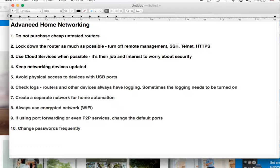So, number 5, avoid physical access to devices with USB ports. There are a couple of articles out there about people visiting your home. If you have a party, whatever the case may be, people can access things via USB by sticking a USB drive somewhere and leaving it in there. That's a pretty big hole as well.